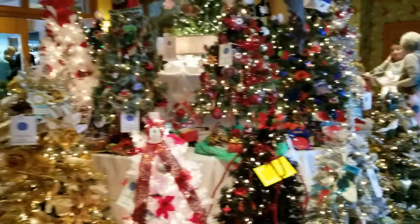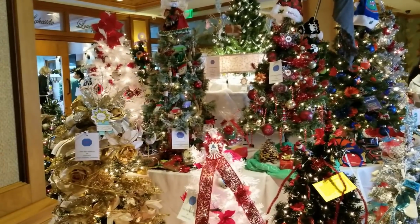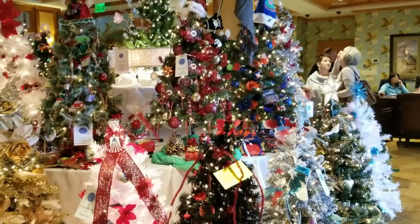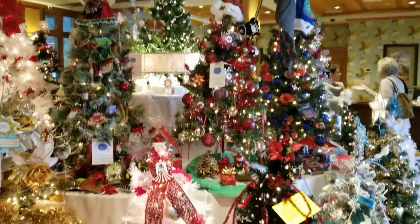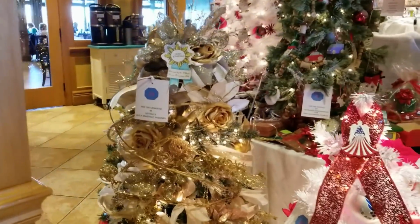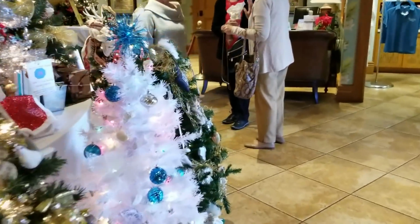I think in all there were 39 trees, and this evening at 7:30 they're having an auction. They've got a notebook over there, and you write your bid price in there, and the auction will be at 7:30 this evening, and you can win a tree. And there's just all different kinds. And that gold one's pretty. That'll take you all the way around.